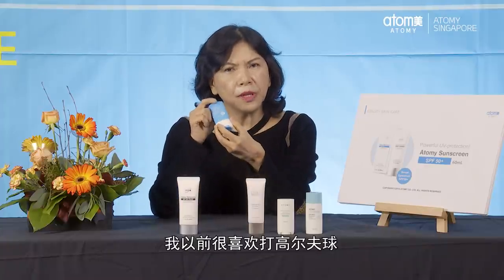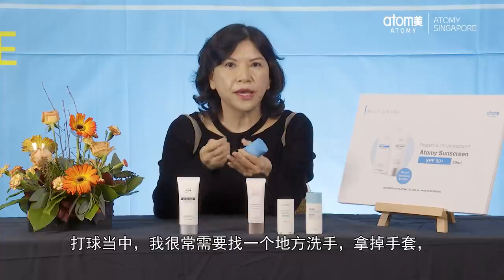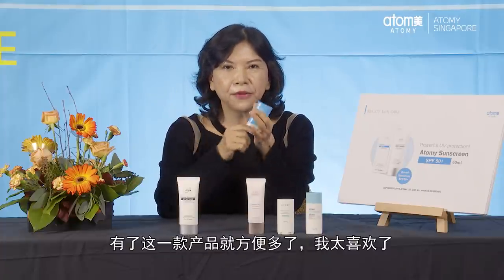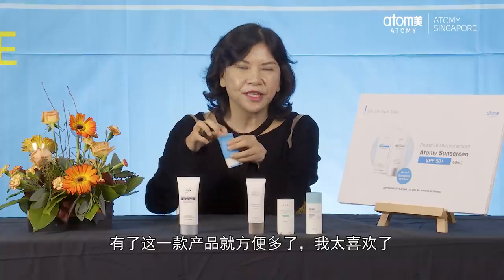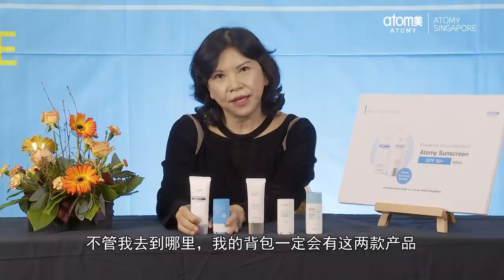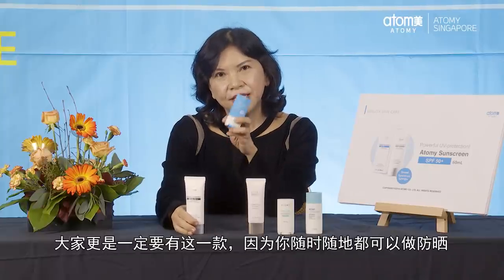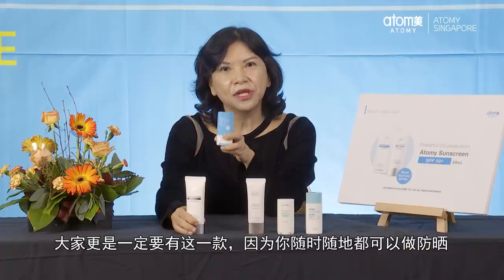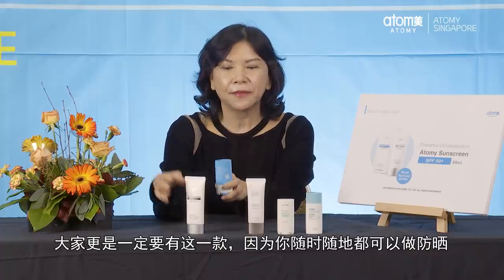I remember I used to play golf in the past, and in the midst of the game, I always had to look for somewhere to wash my hands, remove my gloves and wash my hands before I could apply. But with this, it's so convenient. I love it. So these two are always in my bag wherever I go. And this is something that everyone should carry one, because it can be reapplied anywhere, anytime. This one is 15 grams, and it cost me only $16.